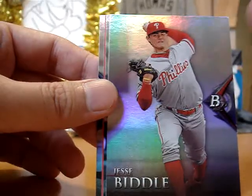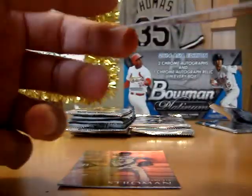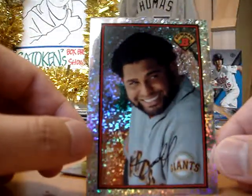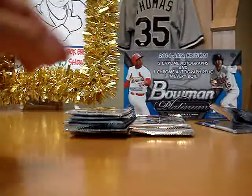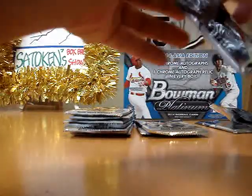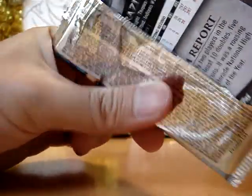Alex Meyer, Jesse Biddle, Chris Sale, Pablo Sandoval, 89 Bowman's Best insert card, Sandoval. Wow, nice smile. Stroman. Oh, we got the Lindor card here. Yeah, Lindor card here.